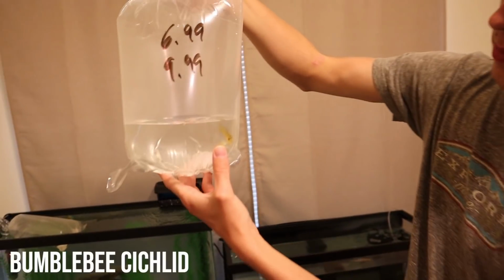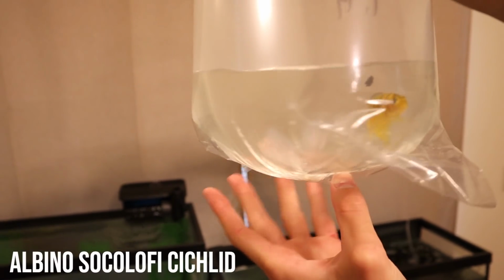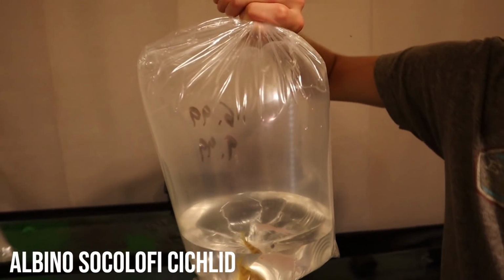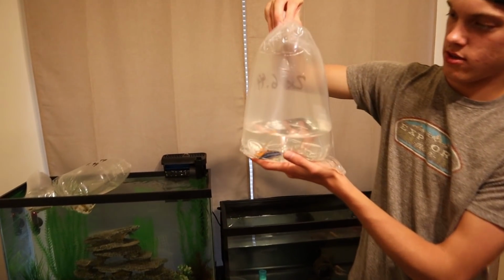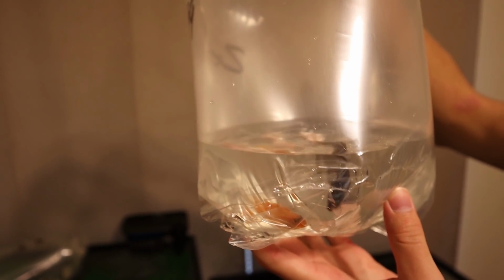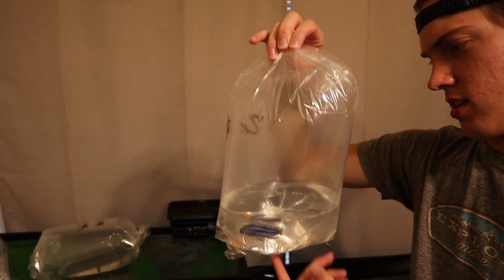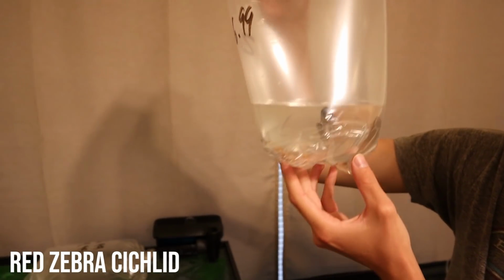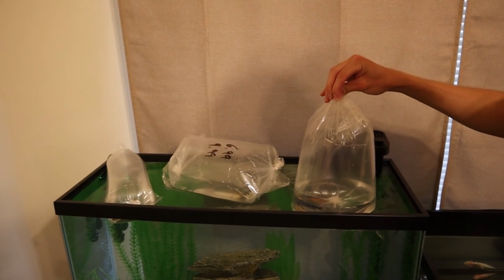Then we got the bumblebee African cichlid, beautiful colors on him. And then an albino something, I don't know. I'll have the name of that on the screen. Super cool. So there they go. And then last two, we got this blue striped one and this all orange one. The orange one was a red something. Oh, I forgot. Red zebra. Red zebra, that's it. Which doesn't really make much sense because they don't have stripes or anything, but I don't choose the names, so. And there they go.